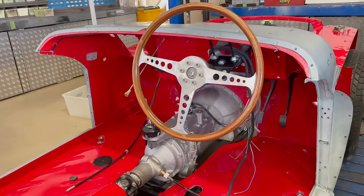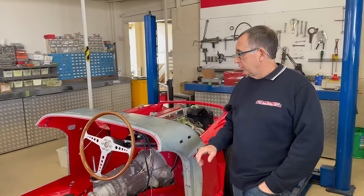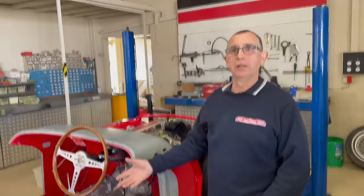Okay, so what have we got here? So we've got total restoration to the TR3. It is an early TR3, and there's not that many that were actually built. In some respects, the car that the customer brought to us was the worst car we've ever seen. Oh, really? But he had an emotional link to the car, and that's why I decided to restore it.